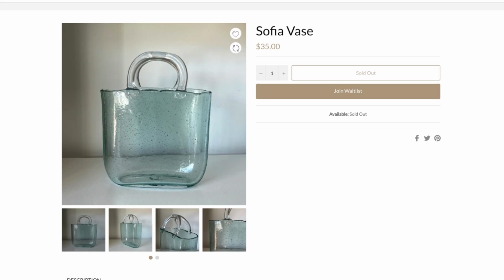It's different for every business. I personally, when I'm first trying out a new product, order about 20. And then when it sells well, I'll progressively order more and more. And that's something that I really have to hold myself back from. When I have an item like my Sophia vases or my Sarah vases and they sell out really quick, I want to go order like 1,000 of them.